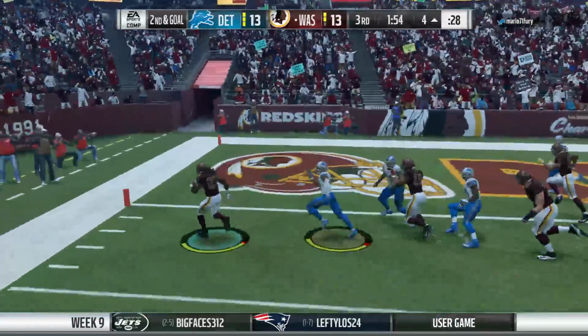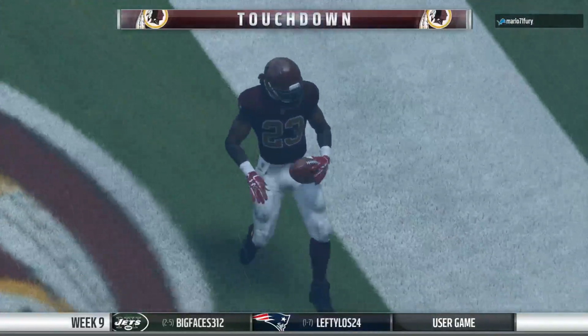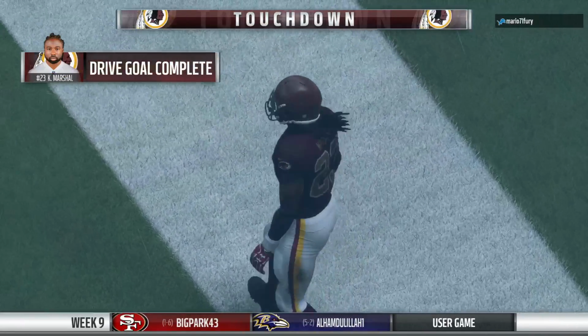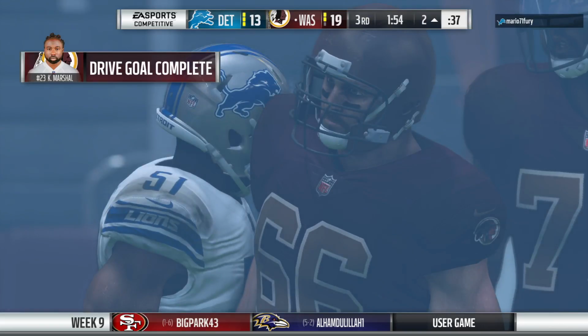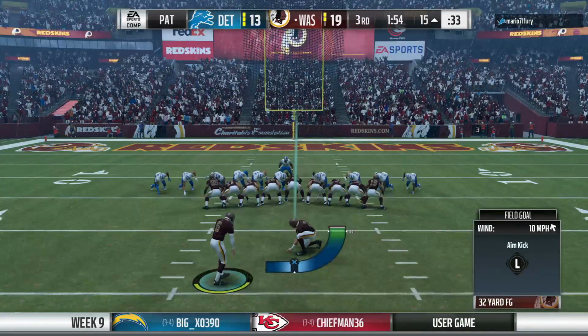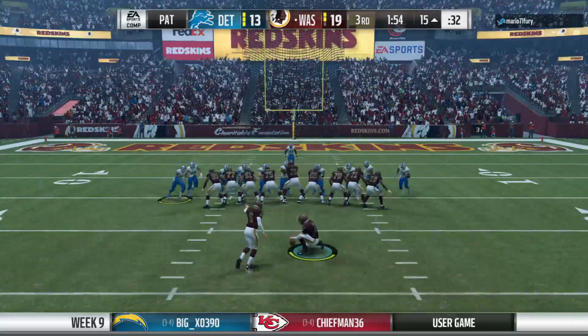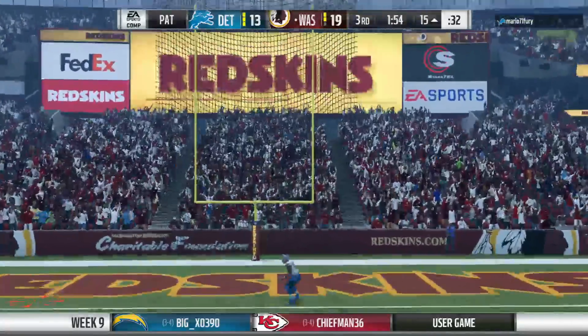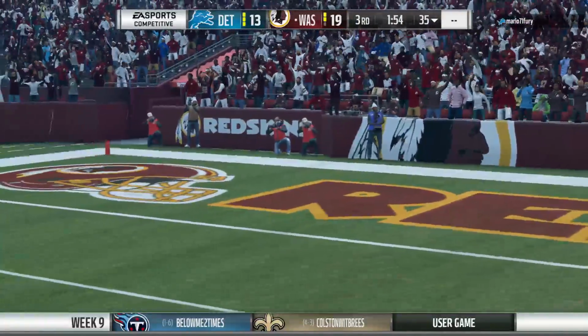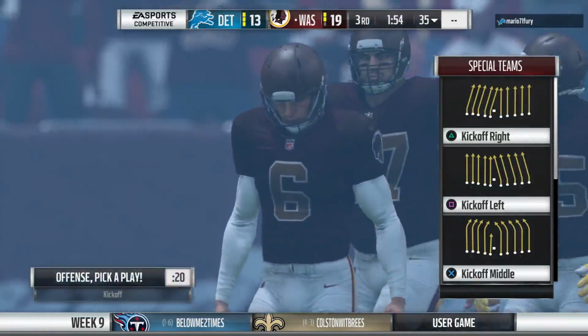Now a handoff as they run left side. And he'll take this into the end zone. Touchdown, Washington. Keith Marshall, touchdown number 22 on the season. And the Redskins are going to take the lead. And it's no good. It has not been his day. That's the 2nd extra point he's missed so far.